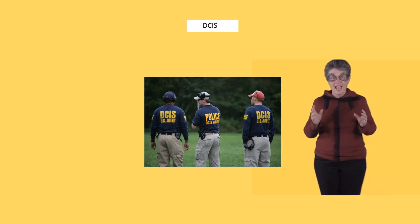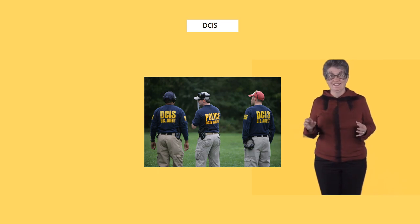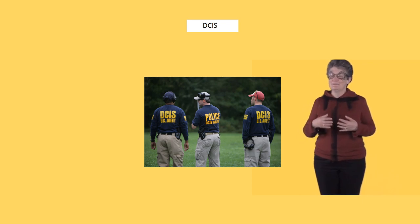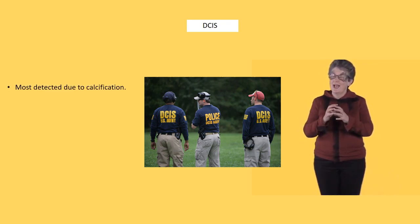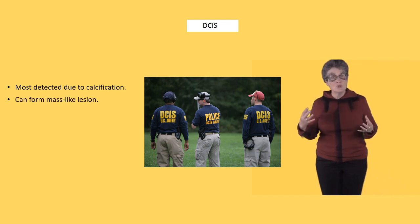Let's get back to thinking about actual tumours. Ductal carcinoma in situ, which we usually call DCIS. I'm not convinced that these guys on the right here actually have DCIS, despite the jerseys. Back to the subject. Most DCIS can be detected because the ducts that are lined by the atypical cells make necrotic material that calcifies. We can see it on the mammogram. It can form a mass-like lesion, but most often it's undetectable until a woman goes and has her breast screened.